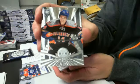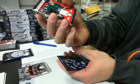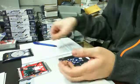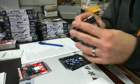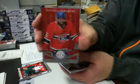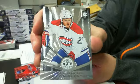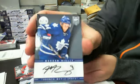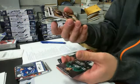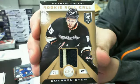Then we have a Thomas Hickey rookie card for the Islanders. Antoine Roussel jersey card for the Stars. Okay, M boy. We have a platinum red of PK Subban, number 80 of 100 for the Habs. A rookie card of Alex Galchenyuk for the Habs. An autograph of Morgan Rielly for the Leafs. And then a rookie roll call patch, number 7 of 25, of Emerson Etem for the Ducks.